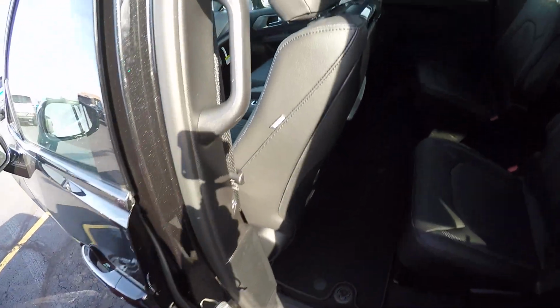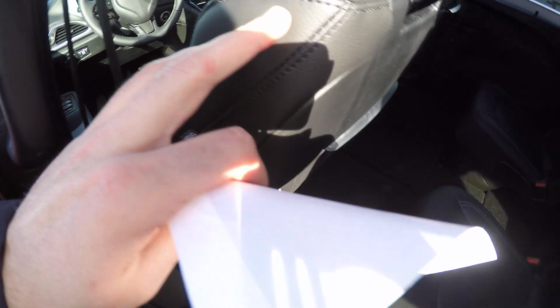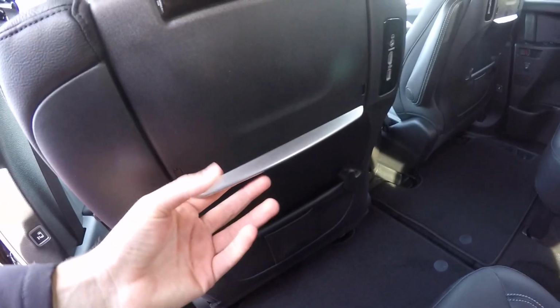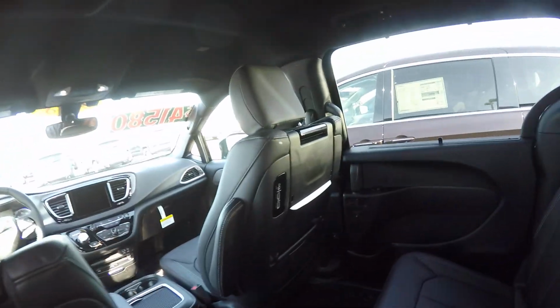It's also a black leather interior. Stow and go seating. 7-passenger. Got your rear entertainment. Each seat has one. Comes with an HDMI, a USB, and for the headphones.